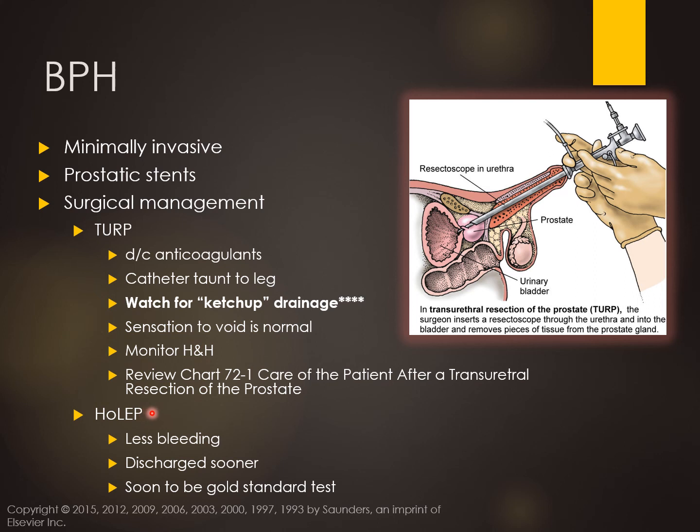The other procedure that is gaining popularity is called the HoLEP. It stands for holmium laser enucleation of the prostate. This is when a laser will zap the tissue and push it into the bladder. There is little blood loss, and patients can return to work much faster. External condoms are discouraged if patients have BPH.